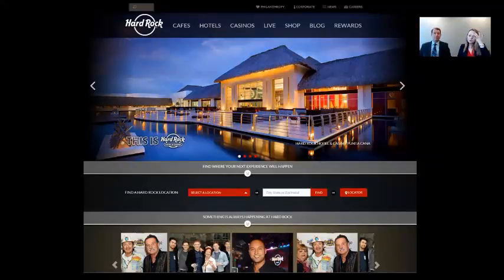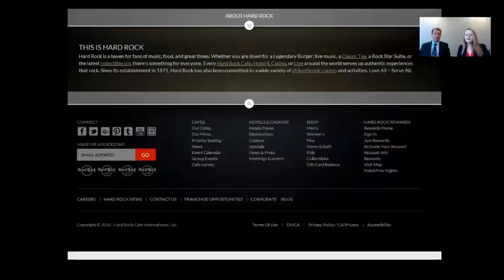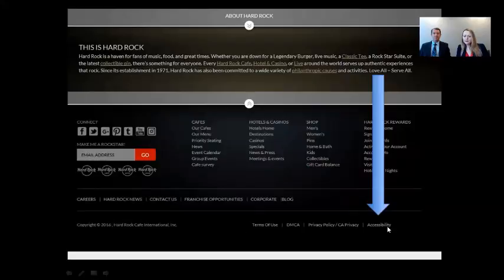So this is what we're looking at now, what you want to consider. I'm not saying to put up this link today if you're not working on it, but if you've gone through some of the steps we're talking about and you're trying to go the compliance route, then on your main homepage, a lot of companies are setting up what we call this accessibility statement or this link.